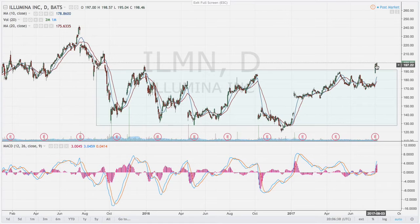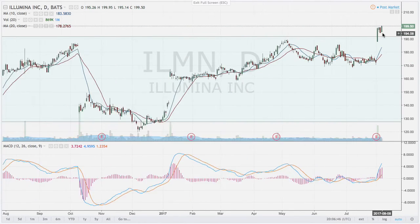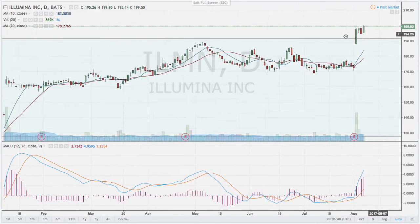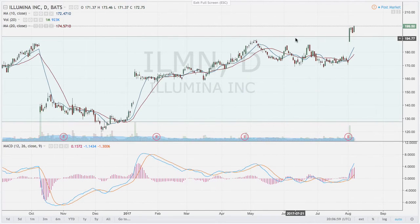Didn't get in on this trade when we broke above this because I wanted to see if we could hold it, and currently we are holding that, and we are moving higher from that earnings high. So this is one of the trades that I do like. I do think Illumina is a great company. I think it's got a lot of awesome technology, especially with the gene editing and things like that. So I do like this one longer term.